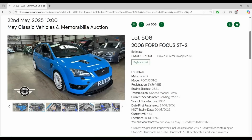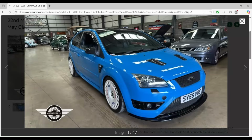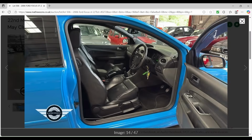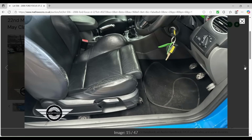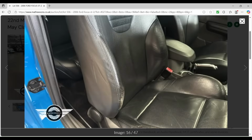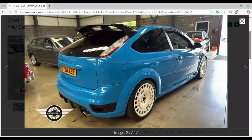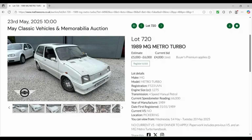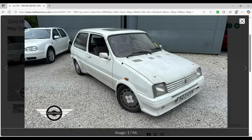The next one up is Lot 506, a 2006 Focus ST2 in Grabber Blue. Love the wheels, and it's a car that really looks a business. They tell us it's fitted with an RS engine, and they tell us that the repaint alone cost £5,000, and it was estimated at £6,000 to £7,000. It also sold well at £7,400. On to Lot 720, the 1989 MG Metro Turbo, estimated at £5,000 to £6,000.